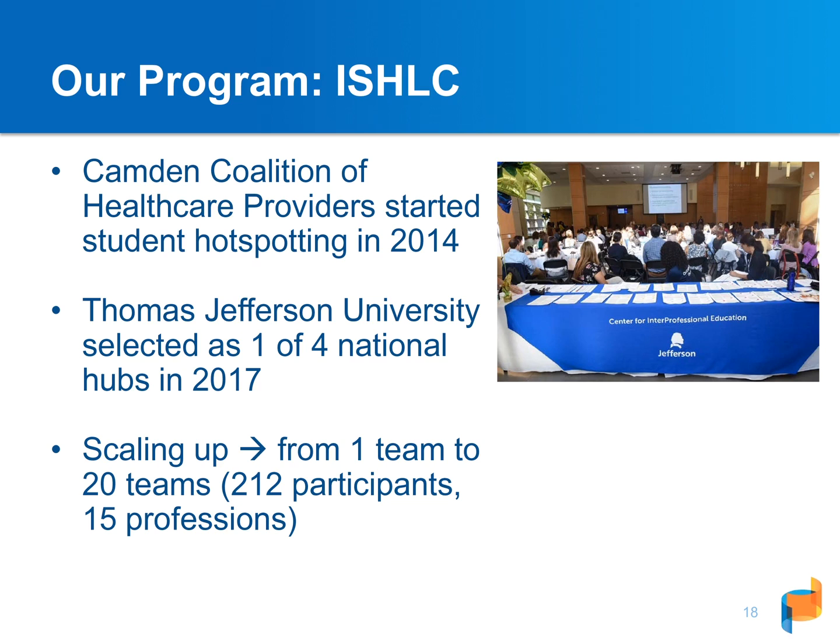As a new hub, we needed to plan to significantly scale up our program and move from hosting one internal student hotspotting team to 8 internal teams, as well as 12 external teams from other institutions up and down the East Coast.